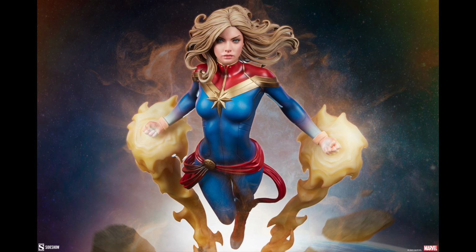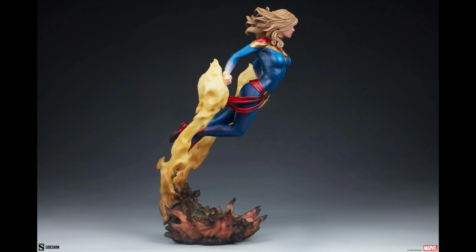Another honorable mention: Sideshow Captain Marvel. Man, this piece is so dynamic. This is a nice piece, man. I also did a live unboxing of this one on the show. This is more comic accurate. It's giving us Carol Danvers from the comics more so than the movie. Very dynamic piece, very good colors, good paint apps. And I think they put a rod that goes from the leg all the way up into the body. So I think it's going to be good and it won't have any leaning issues.